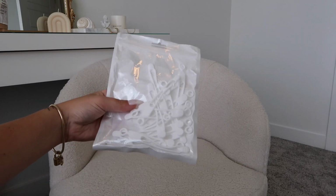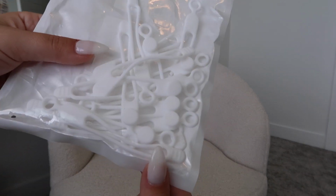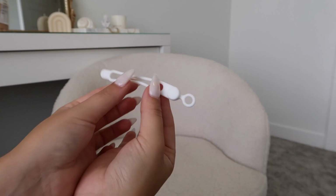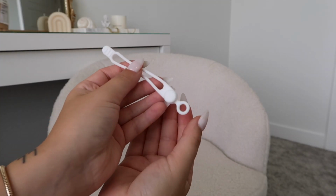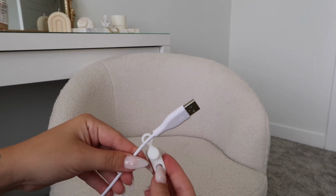Another travel favorite, this one is also tech related. It is my little cord organizers. I carry a lot of tech with me and a lot of cords when I travel, and I absolutely hate when this stuff gets messy, especially all of my iPhone and laptop cords and whatnot. So I grab these little ties that just keep all your cords together, not getting tangled.